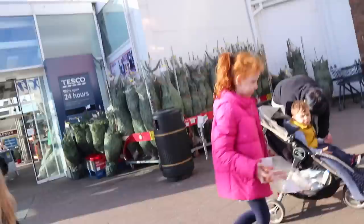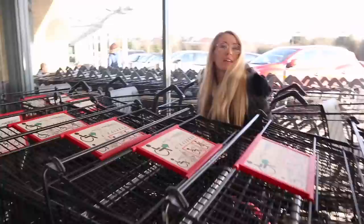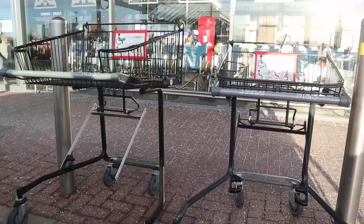Alright, so I'm gonna see if I can find the accessible trolleys. I'm a bit nervous, I have no idea how they work. We've got baby ones. So, on first impressions, it's looking really big. So it looks like there's two sizes, which are revolutionary to me. So we've got this big one, and then we've got this smaller one here.